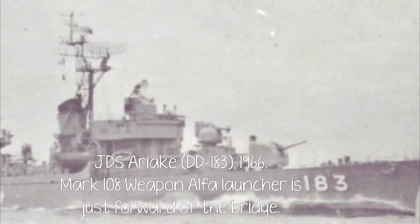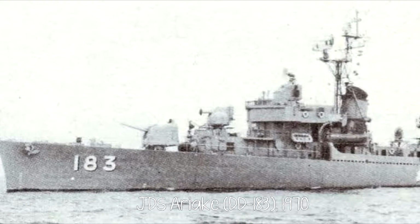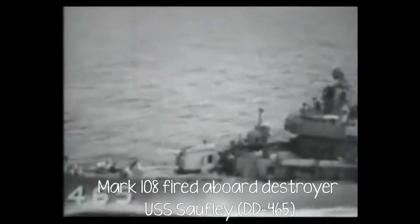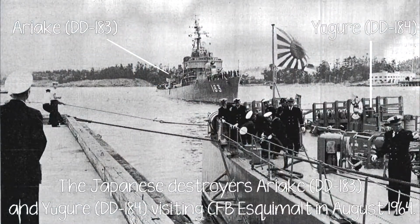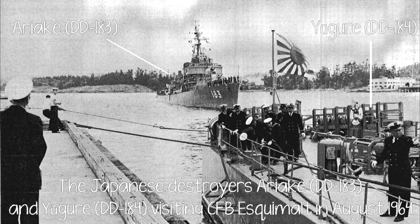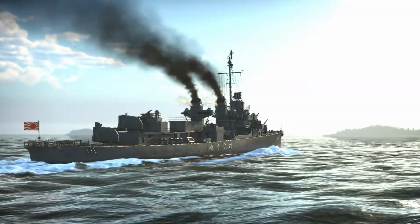The difference with Ariake was that a second 5-inch gun was removed, and in its place there was a Mark 108 rocket launcher, which could fire 12 rockets per minute at ranges between 229 and 892 meters. The time fuse could be set with the sonar system. In 1969, their service period was extended from 10 to 15 years. During their service, they participated in support missions as flagships. In 1974, they were returned to the US, and in 1976, they were sold for scrap.